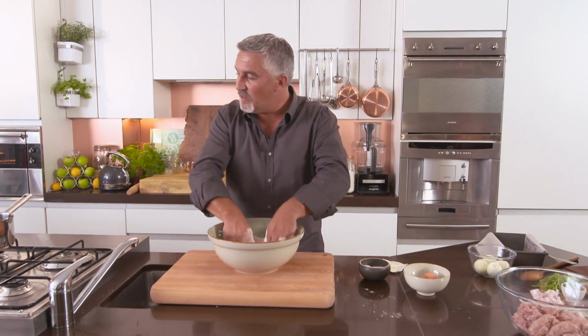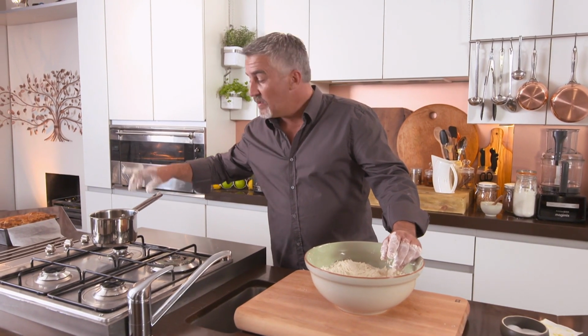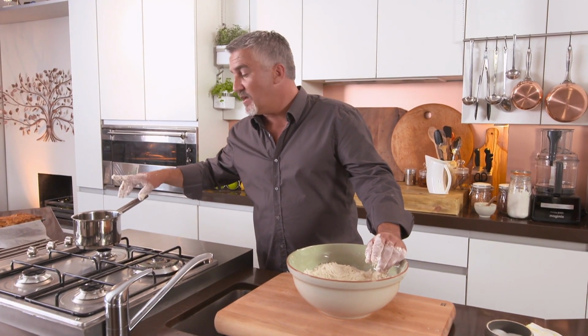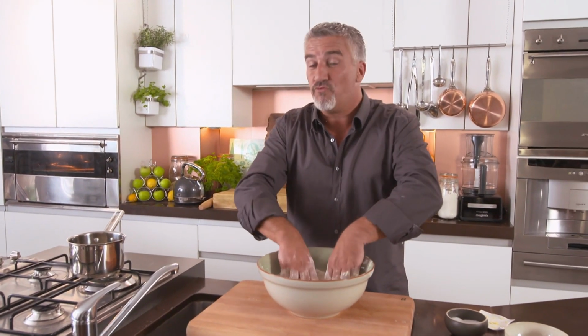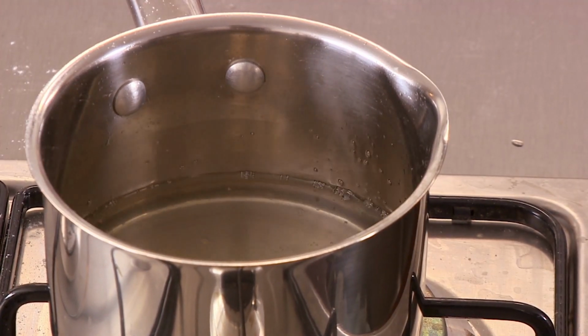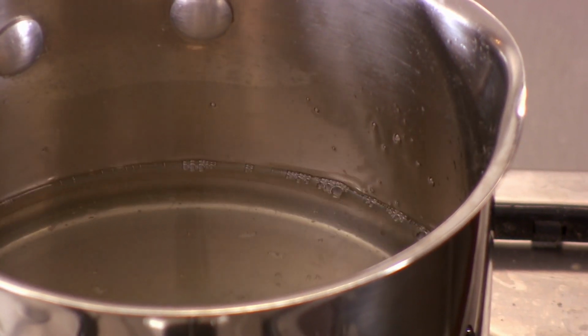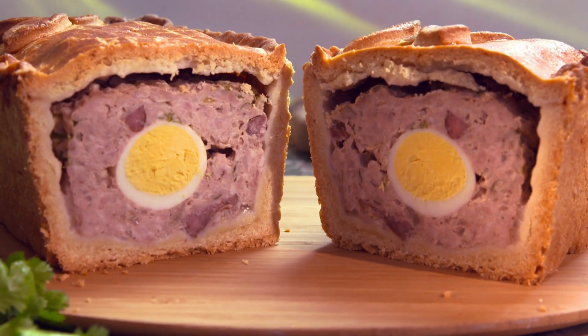And while I'm breaking this in, over in this pan at the moment, I've got some water and a good lump of lard. Now, I've heated that water up. All the lard's melted and it's already in there, ready to go in. That's really, really hot. The melted lard will soak right into the flour and make this a good, strong pastry that will hold a heavy filling without collapsing.